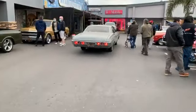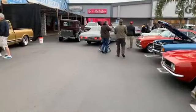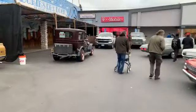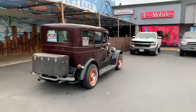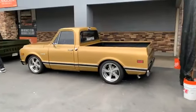I am here. Good. This person kind of parked kind of funky over here, huh? They kind of just parked right where you turn. Okay. They didn't park very well. C10s, please. All right, there's a gold one right here. Let's check it out.